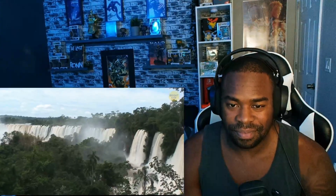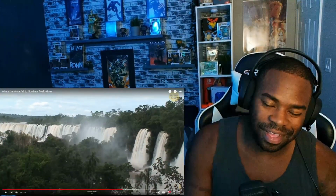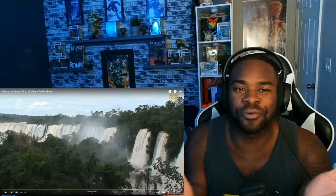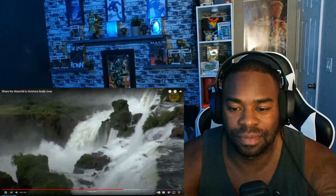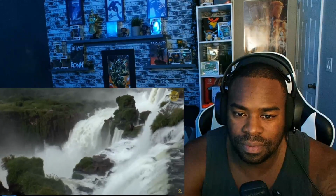The falls stretch across portions of Brazil and Argentina, and are surrounded by an abundance of nature. I tell you, man, nature has some of the most spectacular and just wonderful, strange things that naturally occur, and I just love it. They got their name from a Guarani word meaning big water. Yeah, a lot of water.